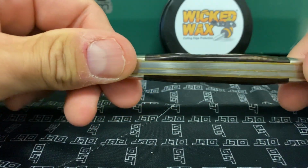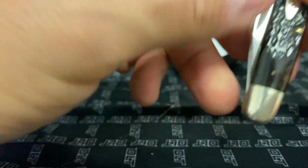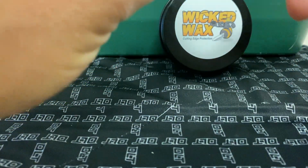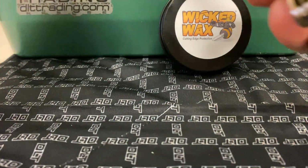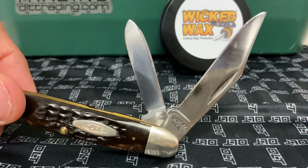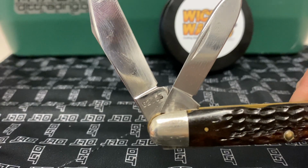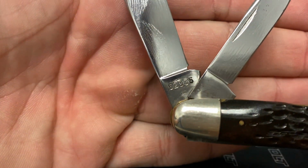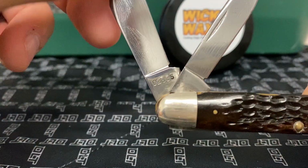As you can see, for 1977, this knife is in very good condition. I've not really done anything to it. I've just oiled it and put Wicked Wax on it. The blades are tight. The blades are in excellent condition for the year. I mean, if you look, I've never used this knife, and for it to look this pristine for a 1977 model is kind of out of this world. But if you look at the actual model, 62055, that is the model number.